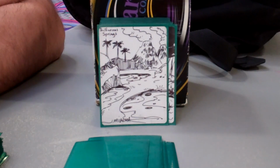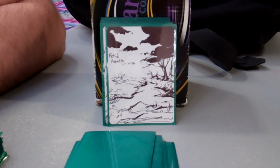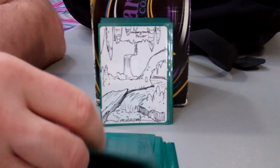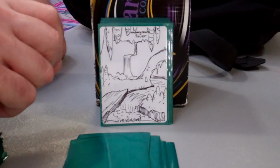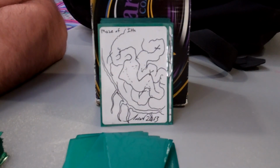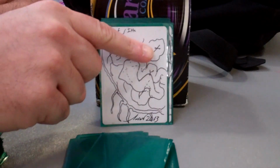And then these next couple I got here at the show: Sulphur Springs, Red-Black Painland, Fetid Heath, which is a black-white filter land, and then Underground River, which is also a Painland. Got those at Grand Prix Vegas. And then Ansem Manox, I got him to do a Maze of Ith, which is one card that I never thought I'd actually be able to get done for this. But when he showed up here, it was the top of my list.